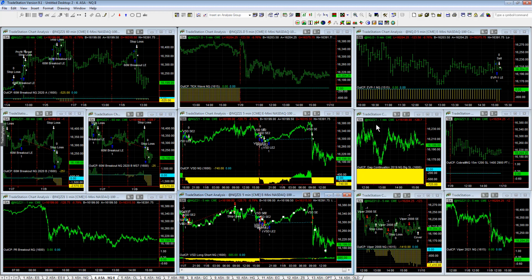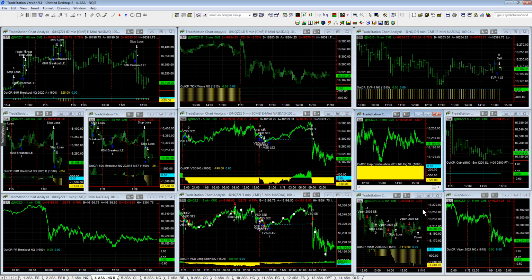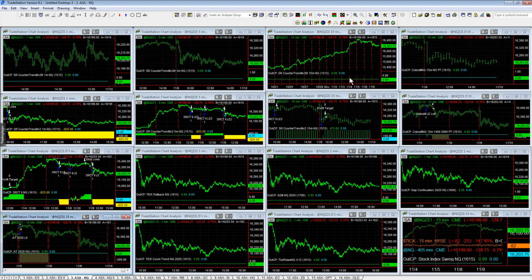We go over all the strategies that we're tracking though as well. Gap continuation, big stop loss, minus 725. Viper 2008, minus 1410. And let's go over the NASDAQ 1 setup.